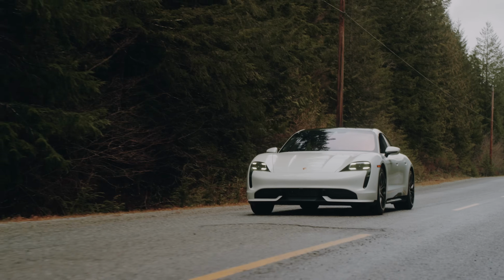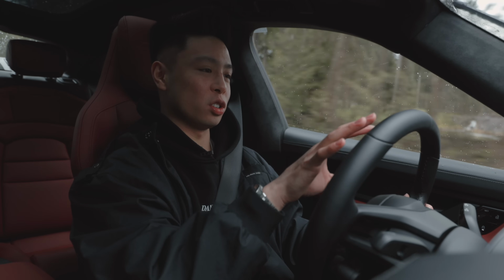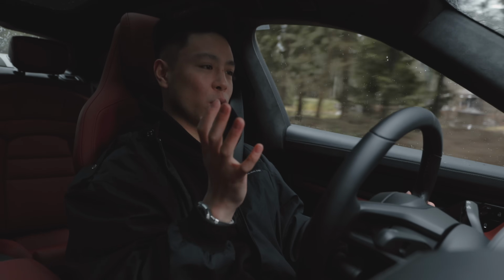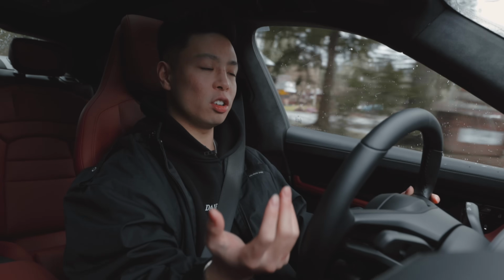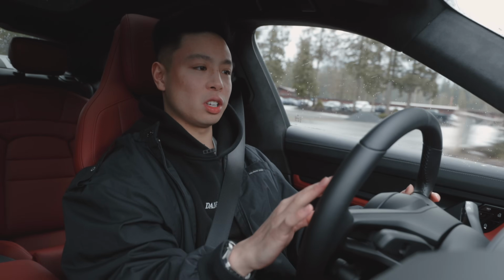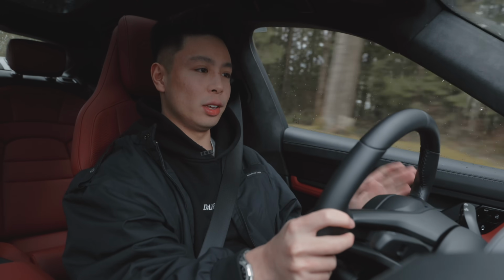Obviously when it comes to practicality, it's not going to be anything crazy. It has the front trunk, which is small, as well as the back trunk, but the cargo size is enough to fit a lot of camera gear and some luggage, but definitely not as much as a full-size hatchback. And contrary to what a lot of people may think, this car is not a hatchback.